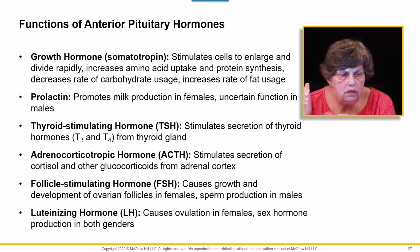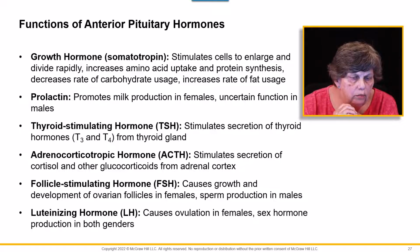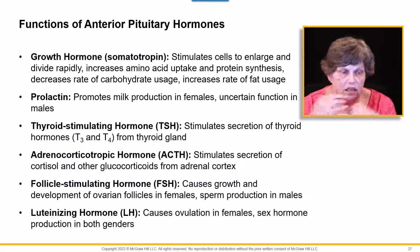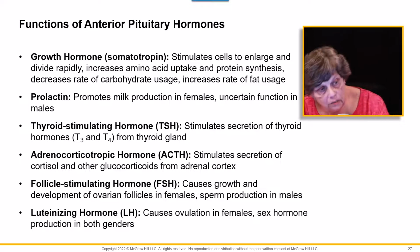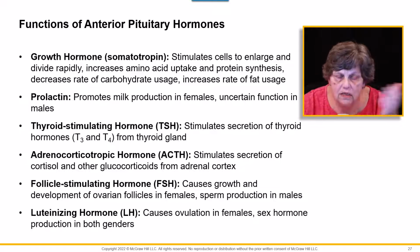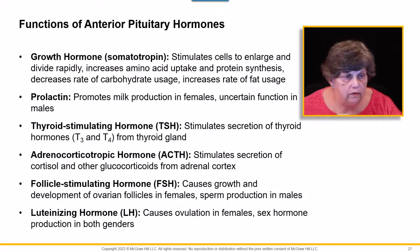All right, so we talked about TRH causing the release of thyroid stimulating hormone. I get this all the time on tests when we ask what hormone is heat production, metabolism. It is not TSH. The only thing TSH does is stimulate the thyroid gland to produce thyroid hormone. That's all it does. It's a signal to the thyroid gland to say, we need more thyroid hormone produced. That's all it does.